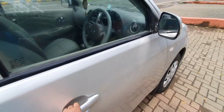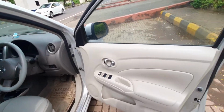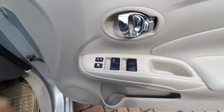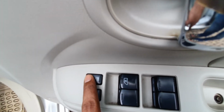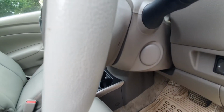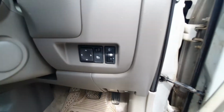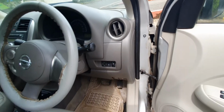So I'm opening the vehicle. Alright, this is how the door trim looks. It's all beige and grey interiors. These are the four power window buttons. This one is to lock the power windows. This is to lock and unlock all the four doors. Now if you see, there's no keyhole to it. It's got a push button start. These are the electronic mirror adjustment switches. This is the beam adjuster, so you can adjust the beam of the headlamp.